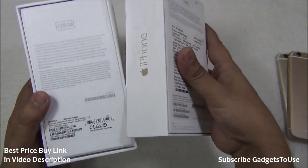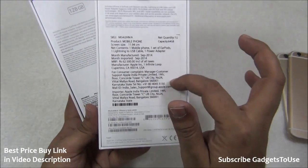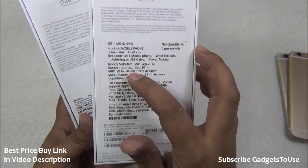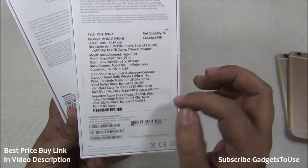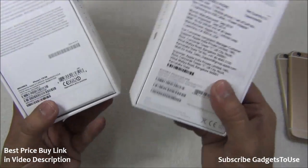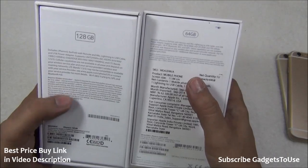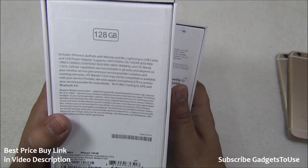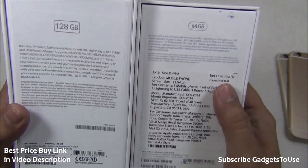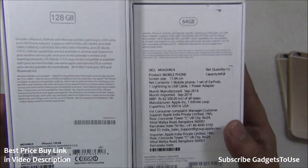But there are some differences at the back side which you can easily notice. On the original iPhone box, you will have all these details: in which month it was manufactured, including the MRP, which is the exact price, and then a barcode over there. You have the same thing here as well, but you do not have this much information on the fake one. And the fake one is labeled 128GB, and it is not even 128GB, and then you have almost the same information written over there. They have copy-pasted the complete information and put it over there.